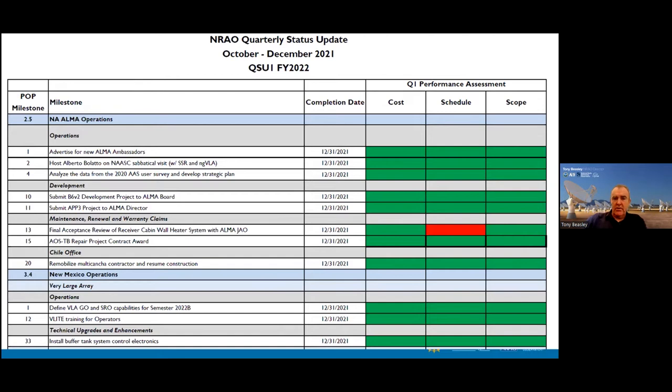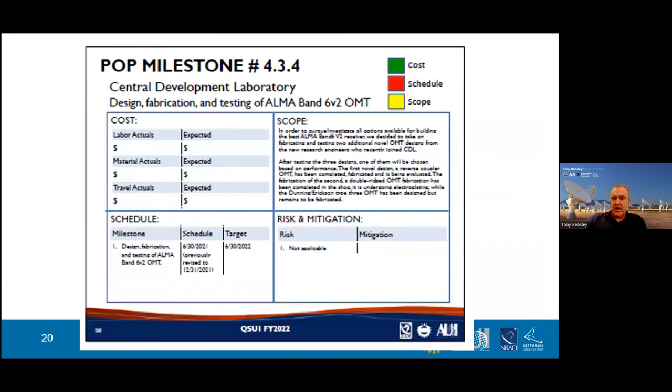And so if you go to the next slide, you'll see an example of the type of reporting that we do. This is an example of one where the scope is okay, the schedule has slipped a little bit, and the cost is still fine. This is one of the more fundamental metrics we have. We assess a set of milestones for the next year, and then we report against those milestones by measuring the quantitative aspects of these milestones. Next slide.